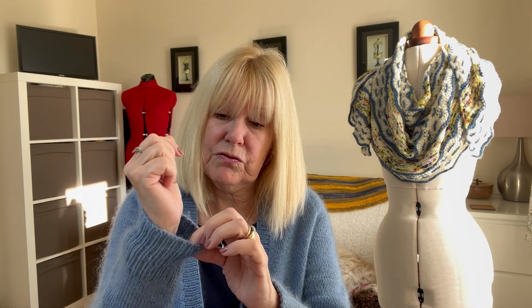And also, I'm going to be honest, I didn't do an Italian bind off. I just did a normal cast off. I just cast off in rib and it came out fine. I did a stretchy cast off on the ribs. So I used my video for a stretchy cast off for that, but I just did an ordinary cast off and I just went down a needle size, I think, to do this, just so that it didn't float, and I just did an ordinary rib cast off.